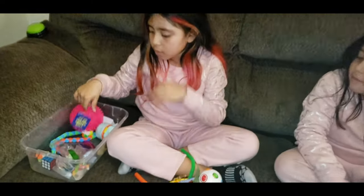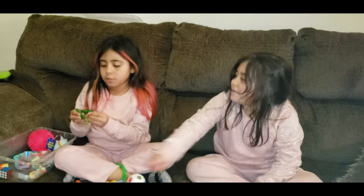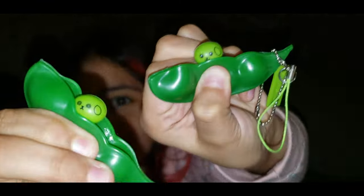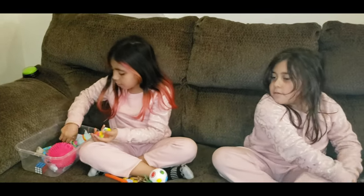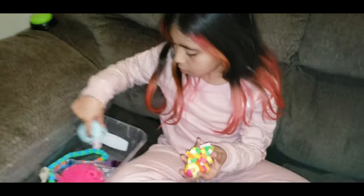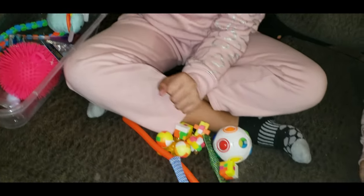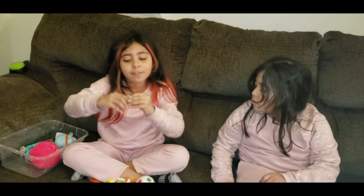And then we're missing one, right? We're missing the blue one. We gotta find it. And then two people. Those are so cute. You squeeze them and their faces come out. Oh, they have faces. So cute. And a bunch of these things that we don't know how to use. We'll figure it out. Oh, it's cute. Oh, nice.